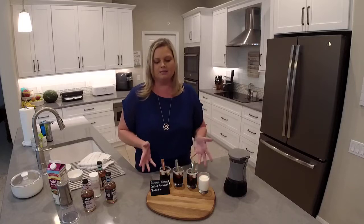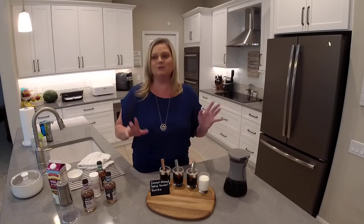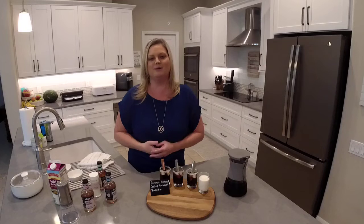So this is my coffee flight. I'm going to enjoy this myself because it's a super rainy, stormy day here in Sarasota, and like I said, my kids started school today, and so we're finally getting back into a routine after the summer.